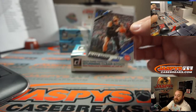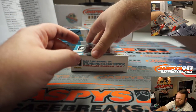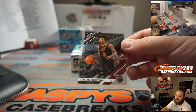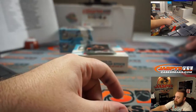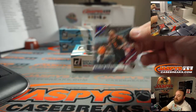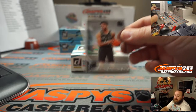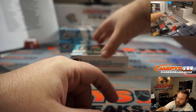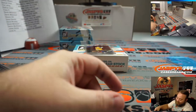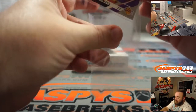Blake Griffin, Detroit Pistons, Derek Melanson. Colin Sexton, Cavaliers, Derek Melanson. He's a very good team. Colin Sexton, blue to 99, Cavaliers, Derek Melanson. Quindarry Weatherspoon, rated rookie for the Spurs, Derek Melanson. Grant Williams, rated rookie for the Celtics, Derek Melanson. LeBron James, base again for the Lakers, Nick Stober.